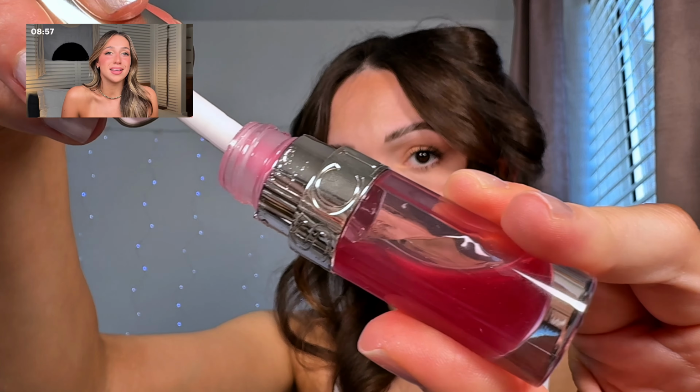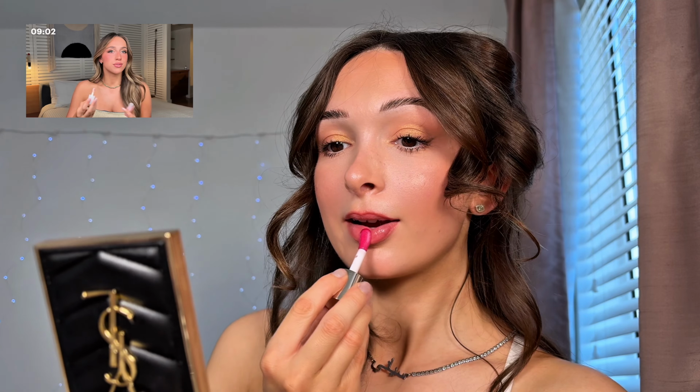I have never done a matte lip. I'm sorry, I love a gloss. I am so with Tate on this. A glossy lip is everything. It's such a fresh finish to makeup routines.